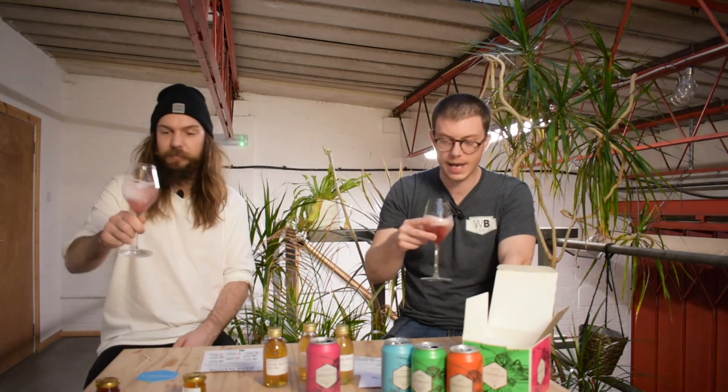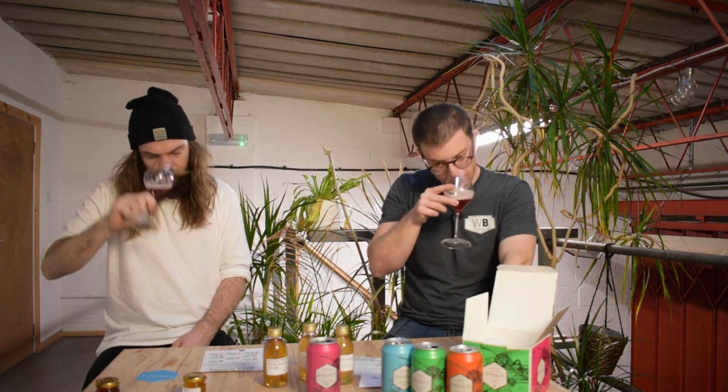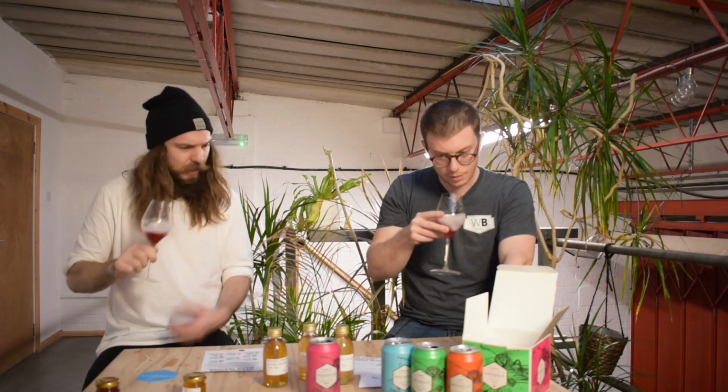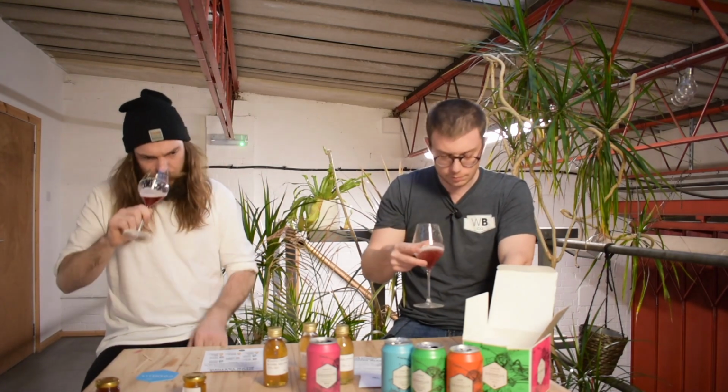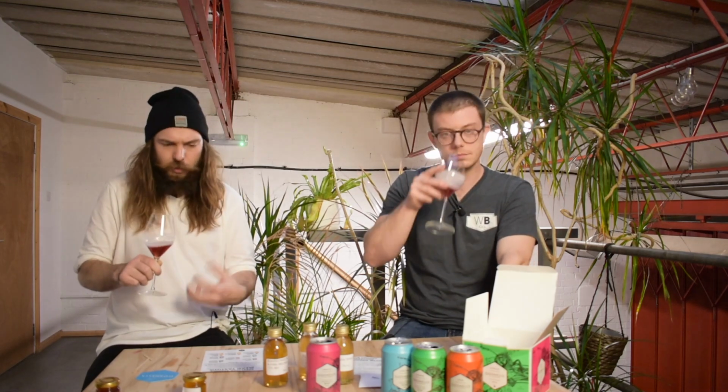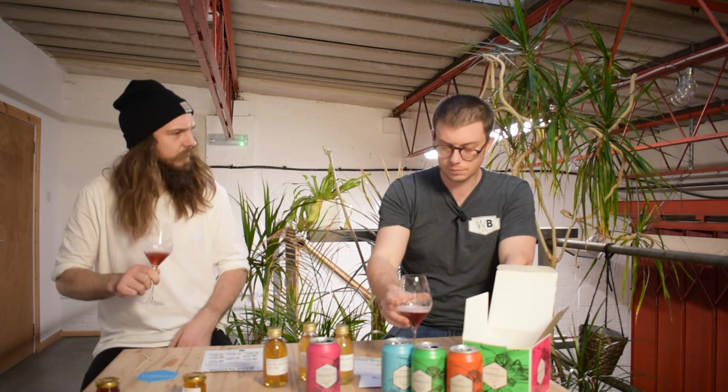On the nose I get blackcurrant jam, very fruity, very jammy. I get a tiny bit of cranberry and a little bit of raspberry, these berry characteristics. Red fruits. Not so much red stone fruit, but more berry-esque.